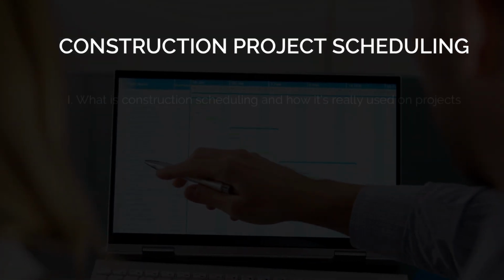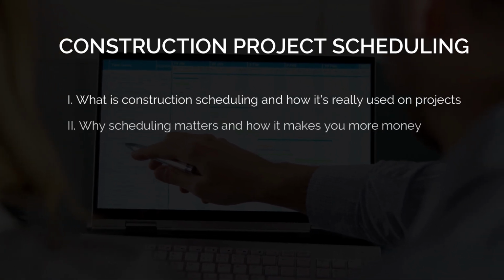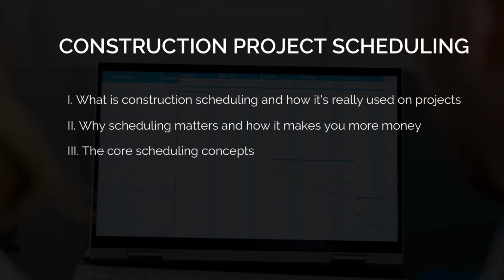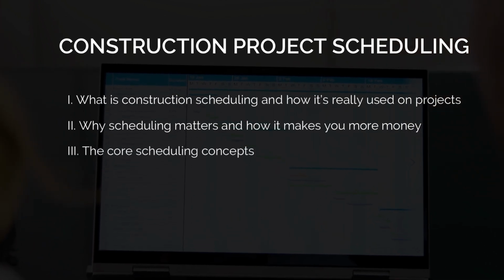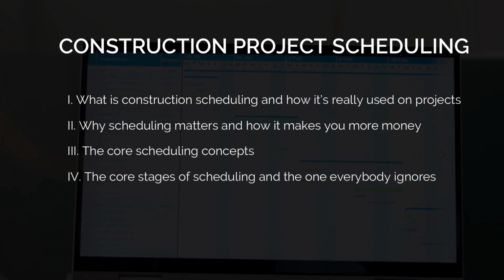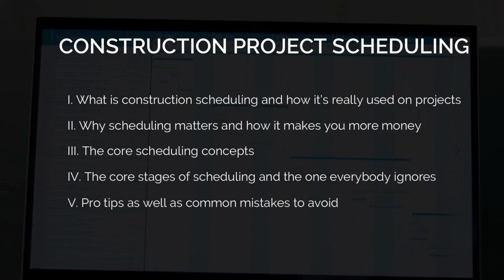We'll cover what scheduling is and how it's actually used on projects, why scheduling matters and how it makes contractors more money, and the core scheduling concepts. Then we're going to cover in detail the core stages of construction scheduling and the one that everybody ignores. And then we're going to finish with some pro tips and mistakes to avoid.